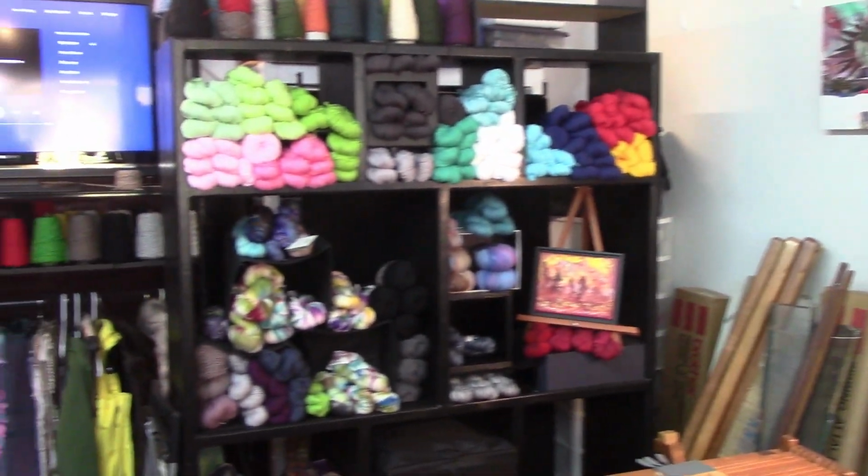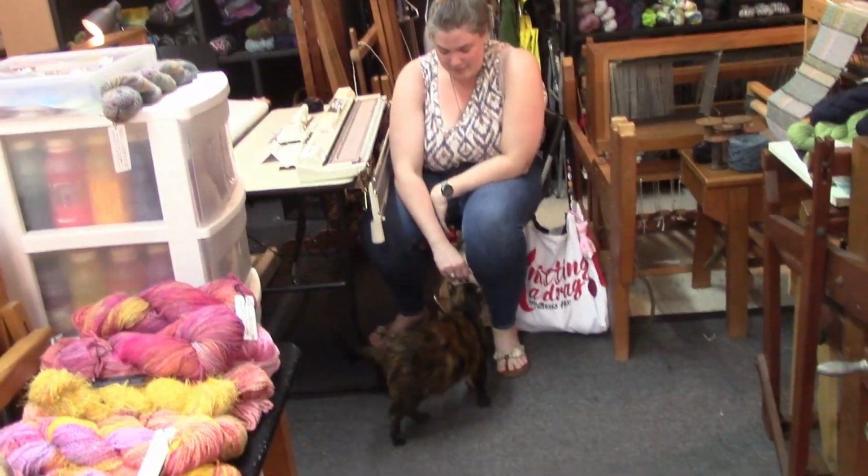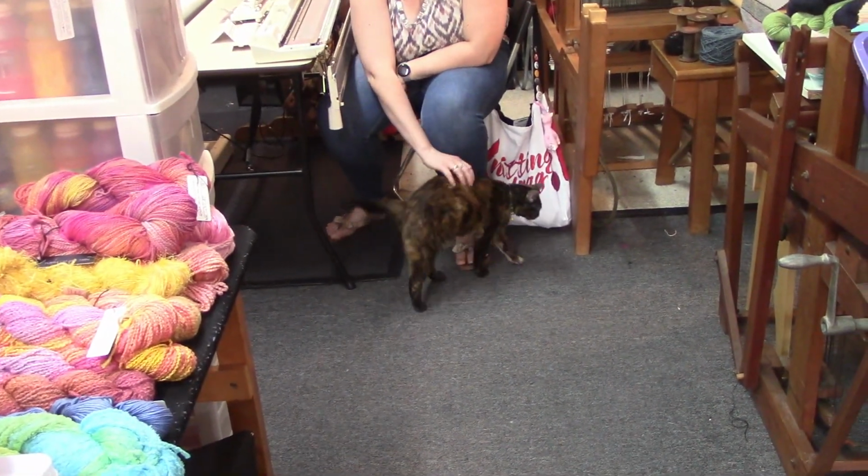There are some gorgeous things. It was fun. It was also just nice to break it up a little bit from some of the other stuff and see something a little bit different. And then also Miss Schmidt, the shop cat. Oh my god, I'm in love.